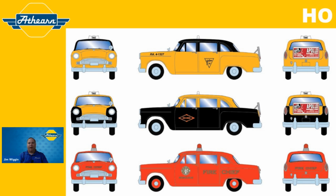Again, trying to give you some variety, also giving you some piece of generic artwork so that you can use that anywhere. Then finally, like I was saying earlier, a lot of municipalities used these cars for other things other than taxis. Here we've got a 1950s era fire chief. Again, this would be the perfect car for your firehouse. It was a durable car, and like I said, these cars lasted for many, many years.